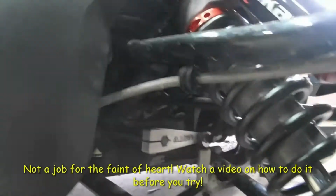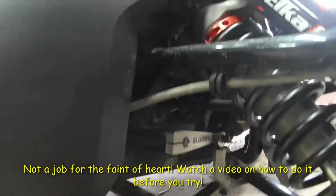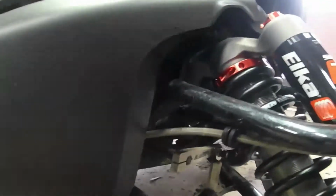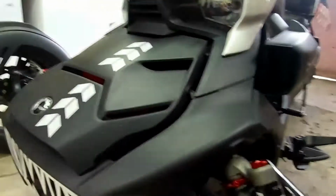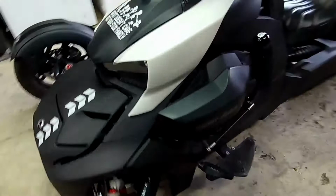And I'll tell you what, the difference I noticed in the handling with that torsion bar setup was immediate. If you can do that, I would highly recommend it. It lends to the stability of the vehicle overall, and it's a tremendous improvement.